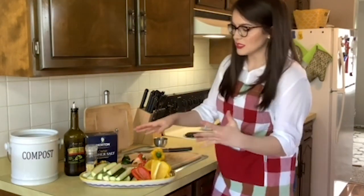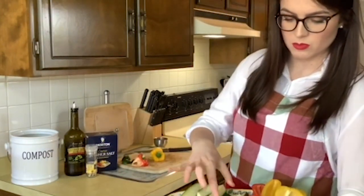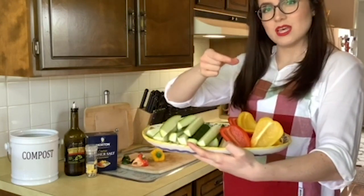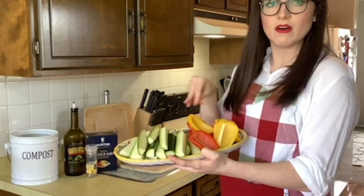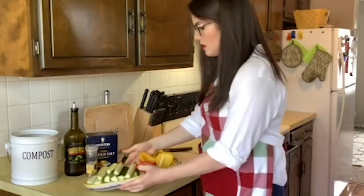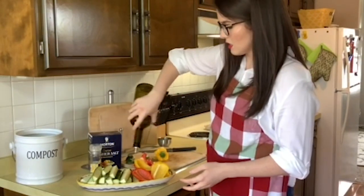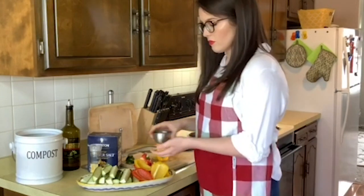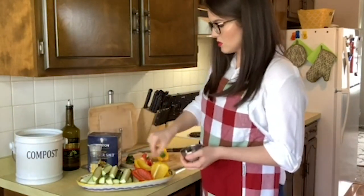So we have our vegetables cut, and this is how they're gonna look. So they're broader pieces, they don't slip through the grill slats. So with these, we're gonna do a bit of olive oil, salt and pepper. So just kind of drizzle it. And I usually keep my kosher salt in a little metal tin. Just give it a little sprinkle.